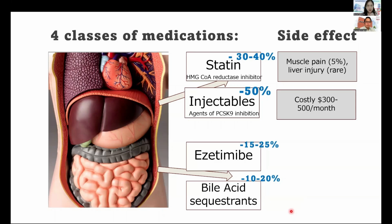The injectables, which are evolocumab or inclisiran, have very little side effect because they're newer agents. They have stricter criteria to be approved and sold. And actually, we don't really have much side effect apart from a bit of redness at the site of injection. Most people don't really have this. So I think the side effect is actually money, because it costs roughly 300 to 500 per month, depending where you buy.